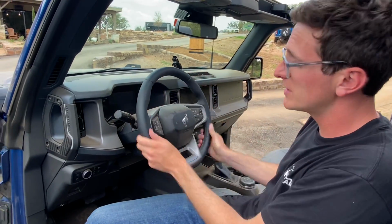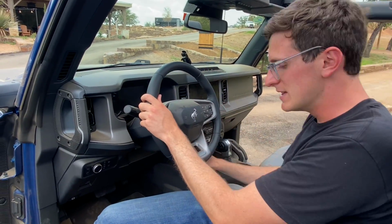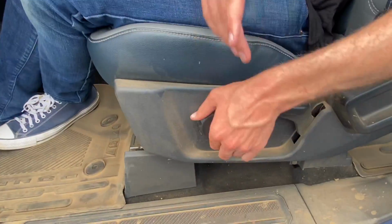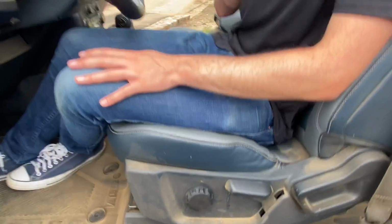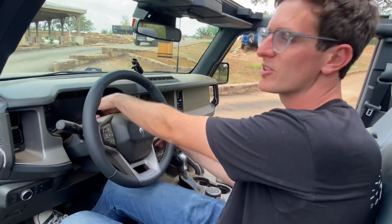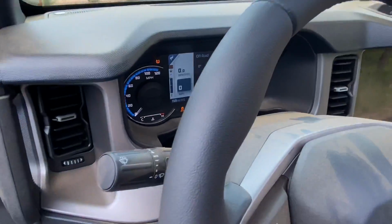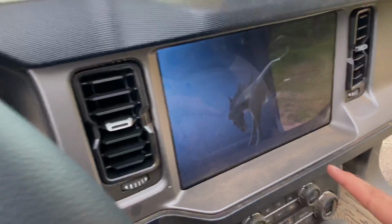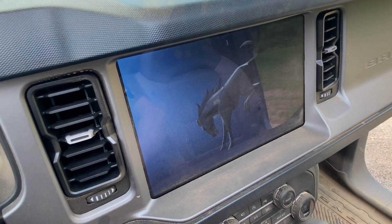So this one is a first edition, full leather wrapped steering wheel, leather seats. This one has manual seats, but you can get it with power and power lumbar on both sides. Automatic headlights, adaptive cruise control. It's got lane departure warning. It has, if you look in here, Andre, a digital instrument cluster, and then in the middle, 12 inches of screen. That's right, 12. It's just monstrous.